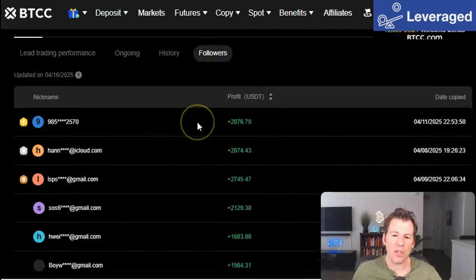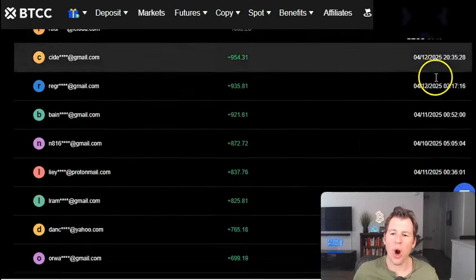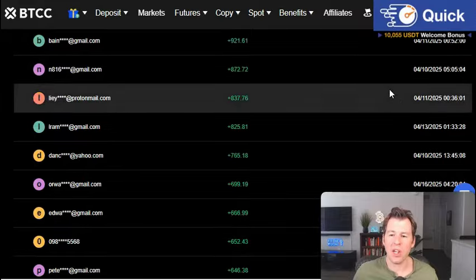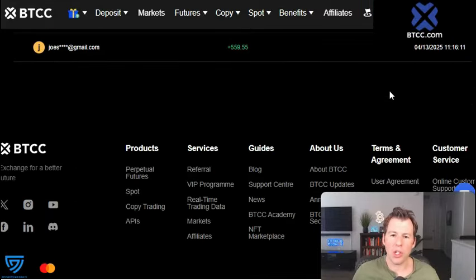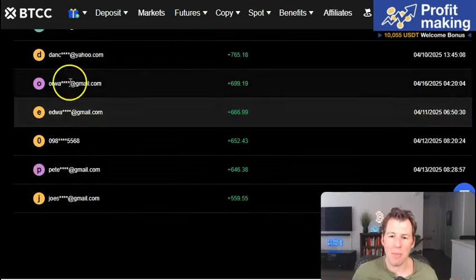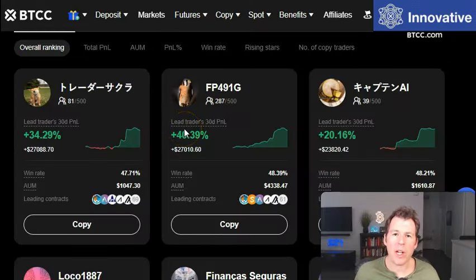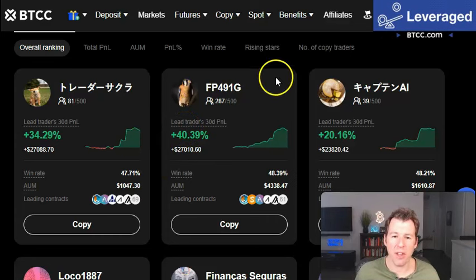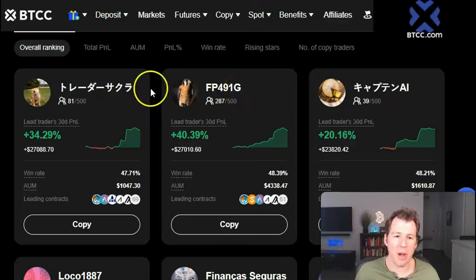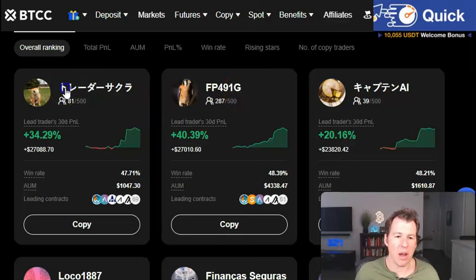Now, if we click on followers, you'll see all of his recent followers are in the green. That's great, but this doesn't really give you the followers from a few weeks old, or the long-term ones. They might be in the green or they might be in the red. Now let's look at the number 2 trader on the overall leaderboard. We can actually see in the last hour or two, the top 2 traders have flipped. FPG, he's now number 2, and this guy who was previously that is now number 1.